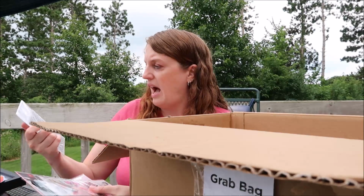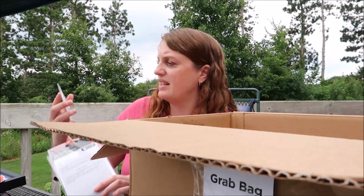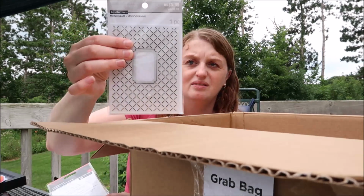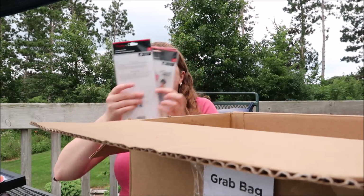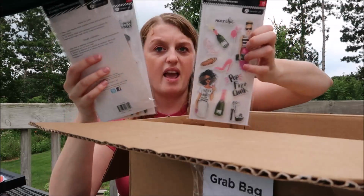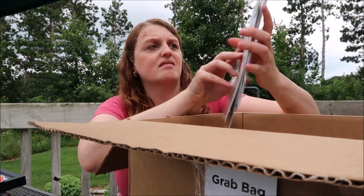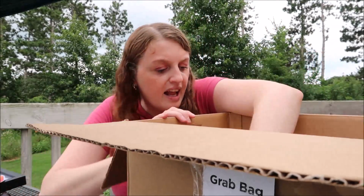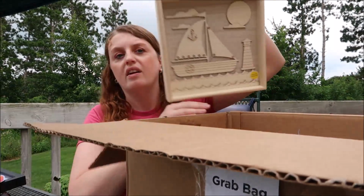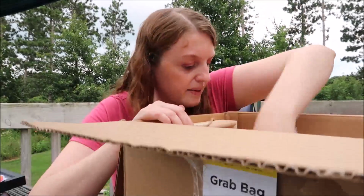Okay, hold on. I don't know what this is. Give me a second. So this is a monogram die cut folder, okay? And then we got some stamps of some gals ready to go. Here's a nice cool picture to paint. It's like a little sailboat, $14.99.